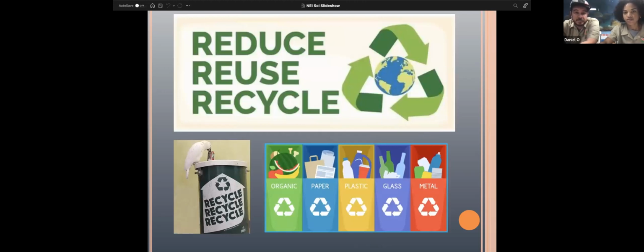We've got our recycle, reduce, reuse, and you can see here in the left-hand corner, this is actually one of our parrots, Ozzy, and he is recycling a soda can. And if Ozzy, a parrot, can do his part to recycle, I know we all can too. Ozzy is one of our animal ambassadors, but he's actually out for the day. And like I said, if he can do his part recycling, I know we all can do our part in recycling as well.